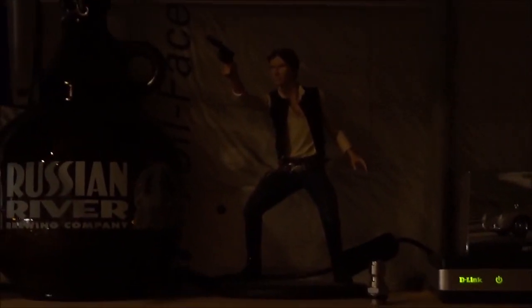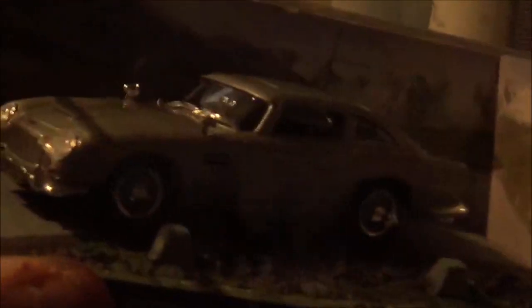yet. Here's the Han Solo that came with one of the DeAgostini Falcons. I don't remember who sent it to me, but that came with one of the DeAgostini Falcons that somebody had sent me when I bought the kit. It was a bonus kind of thing. This is a little Aston Martin DB5.